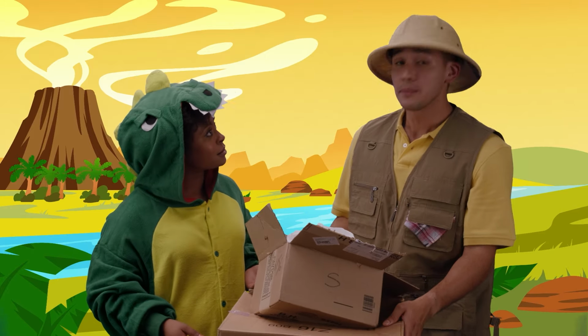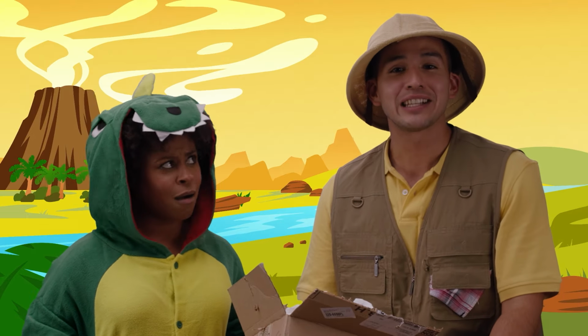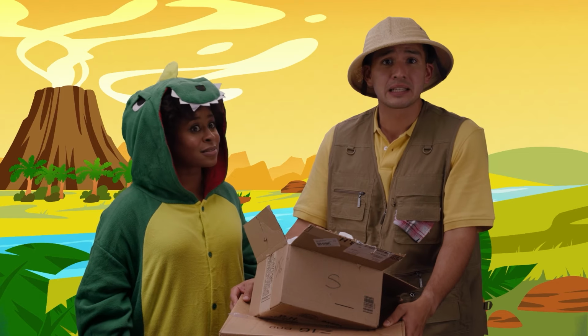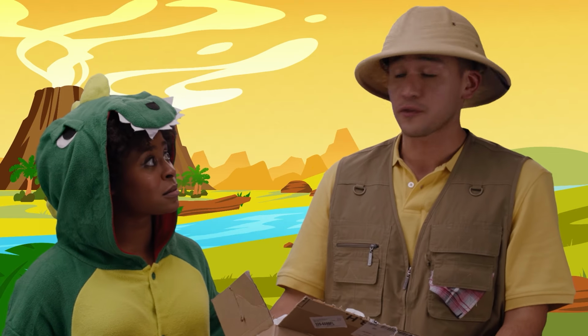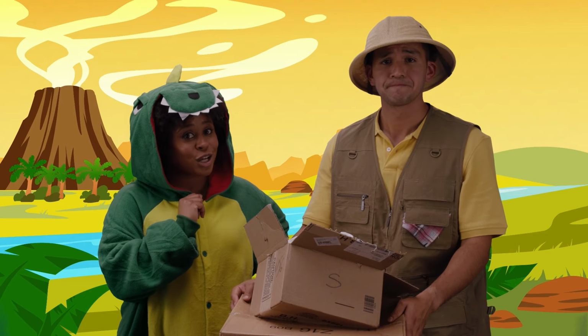Estas son camisetas. These are t-shirts for the dinosaur parade. We're having a dinosaur parade tonight and all the dinosaurs are coming. But I'm absolutely panicking because I'm not sure if I have the right size t-shirts for all of the dinosaurs. Oh gosh, that is quite the conundrum.